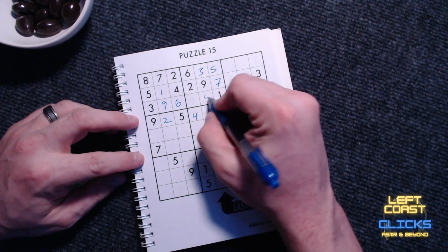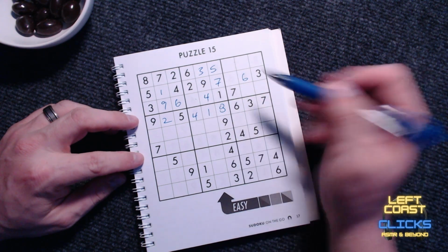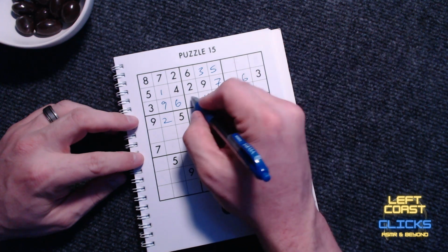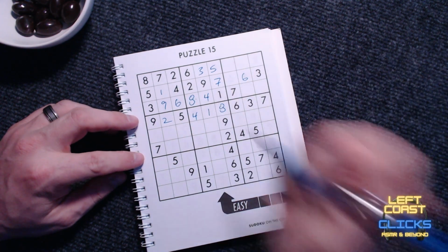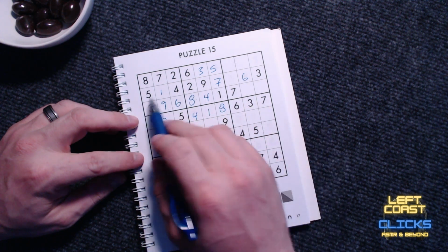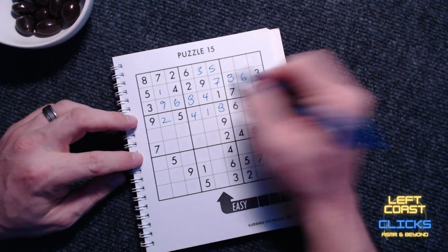And that means that that's a 4, because this square needs a 4, and it can't be that one anymore, because that's a 4. 1, 2, 3, 4, 5, 6, 7, 8 is the only one left, so that's an 8. Now this row here, there's only the one left, so 1, 2, 3, 4, 5, 6, 7, 8. 8 goes there.